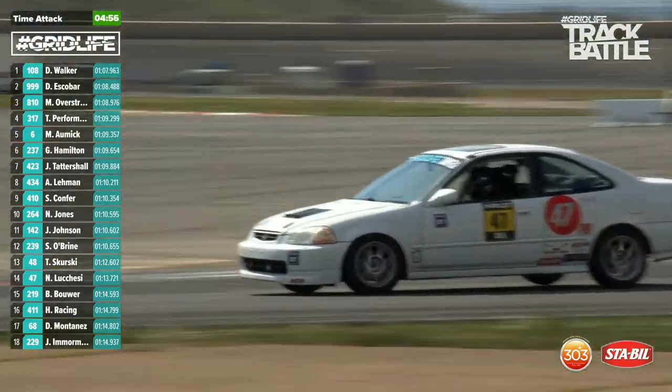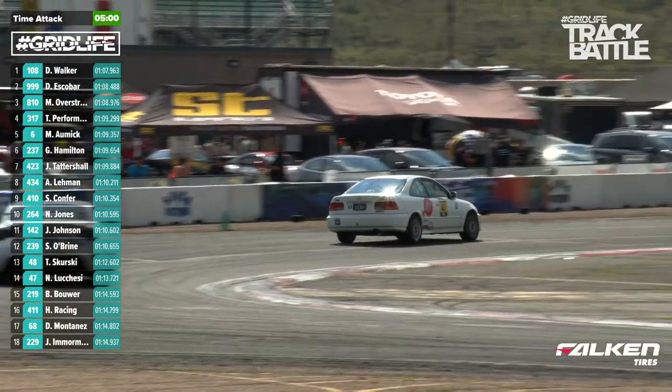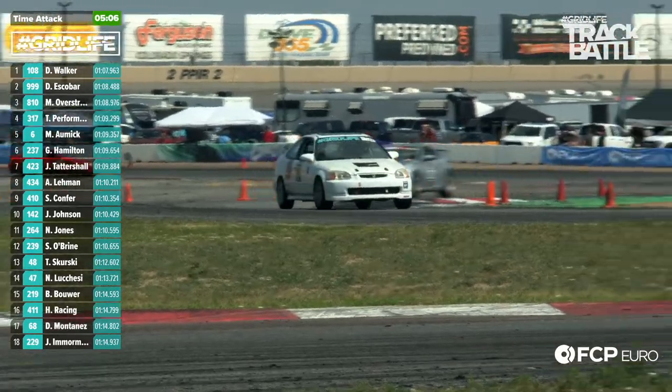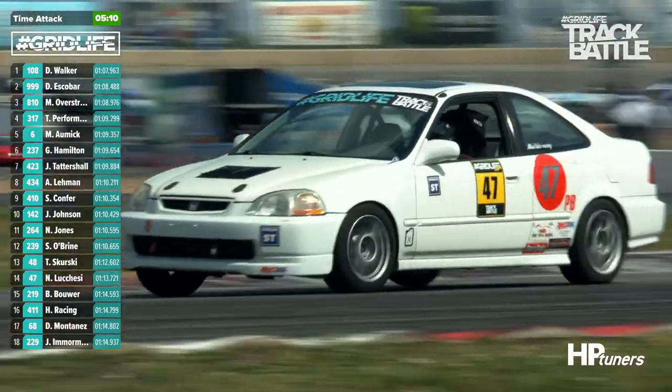That might lead to that situation you were mentioning. Yeah. Just behind, there's the 47 car. That is Nicholas Lucchesi, street car. 112.1 is his best time. Right behind him is a Club TR BRZ, which I think is Daniel Montanez in the number 68. And speaking of a local friend of mine.